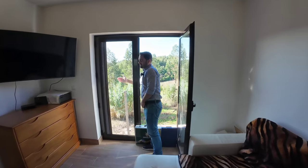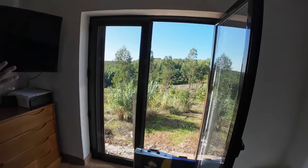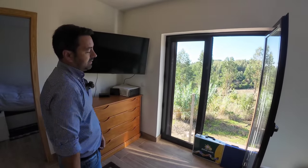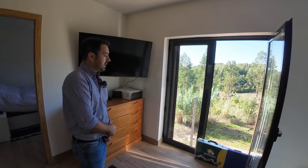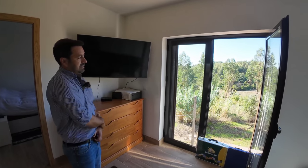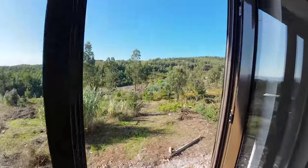There's fly screen protection. The idea is to put a balcony or a deck here. It's not made yet. It's one of the outside finishing works that the house will need. Imagine a deck here, and please have a look through at the views. And the sun position is really nice.